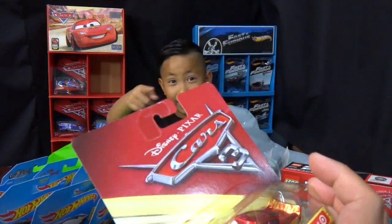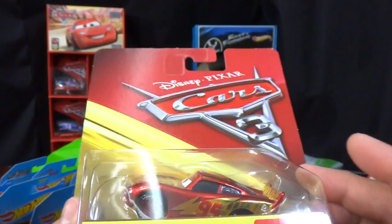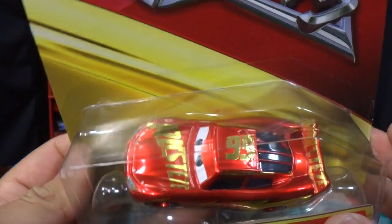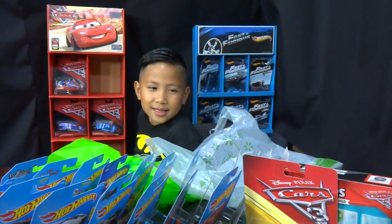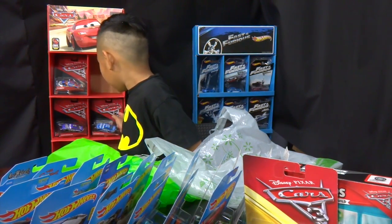Dude, those are cool. So not bad. And if you look at the back, we have all these already. Rusty's Racing Center Lightning McQueen, all in this metallic finish. I believe Rusty's, it's pretty old. Okay. Now what else was that?